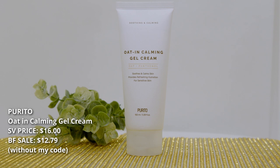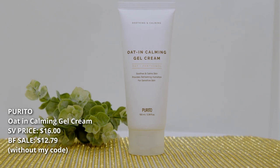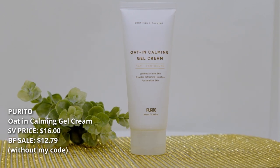But I also have another gel that I love. I actually have a couple of gels that I really like. And this is the other one that I think is really lovely. A little bit more lightweight, but yet so effective. And this is the Purito Oat-In Calming Gel Cream. So this actually comes in a tube of 100 milliliters, so that's a lot of product for the price point. And if you have a little bit more sensitive skin, I think you would love this.